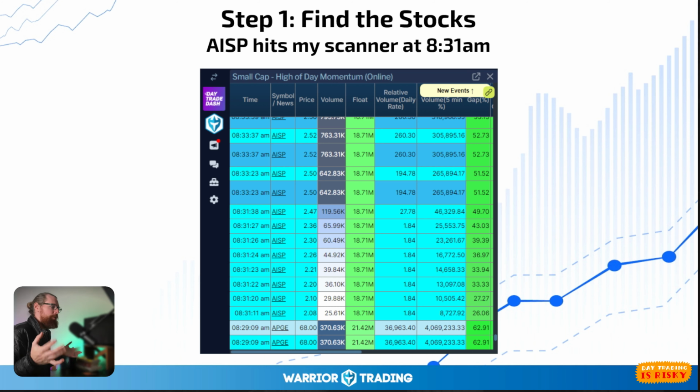Step one, I have to find stocks to trade. This morning, AISP hit my scanner at 8:31 a.m. The first alert was right down here. Let me get my drawing tool on. This was the first alert at 8:31 a.m. The stock was priced at $2.08 at that moment, with only 25,000 shares of volume, so very light on volume, but it's popping up. It's squeezed up 26%.